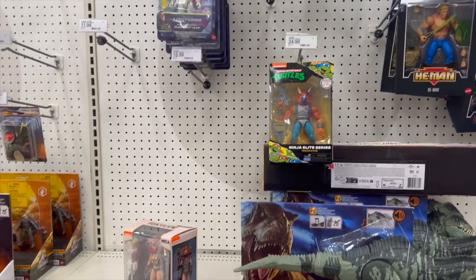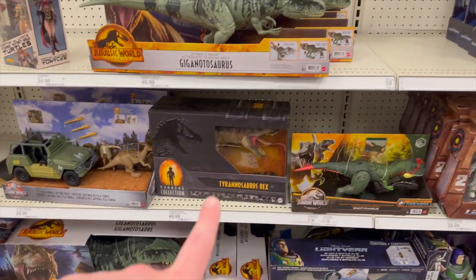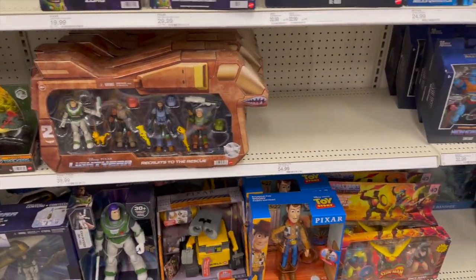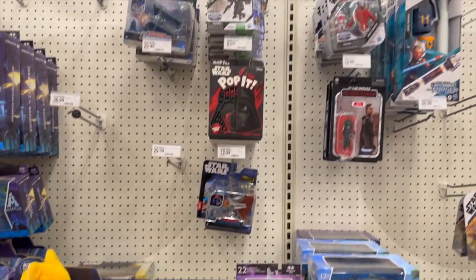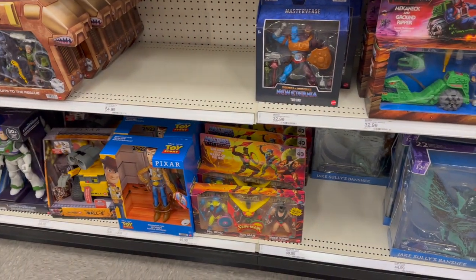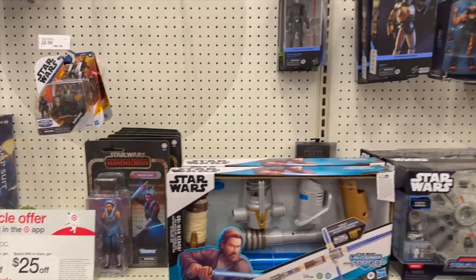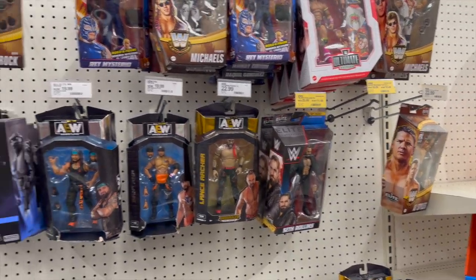Some of the TMNT stuff here showing up at Target. Here's Renee, who I actually kind of need. T-Rex from the Hammond collection. Stratos up there from Masters. Ooh, there's the new Masters of the Universe He-Man. Kind of that movie style. Don't really look just like him, but too bad hanging out. The three pack down there. There's Mega Neck right there. Ahsoka. Ken Shamrock and a couple other nice figures, good wrestling figures up there.